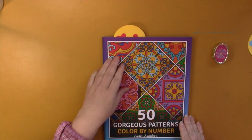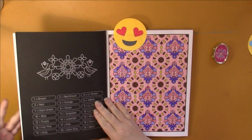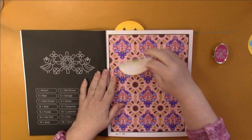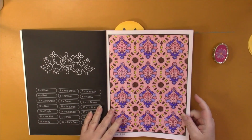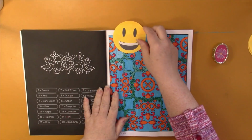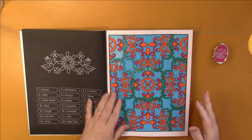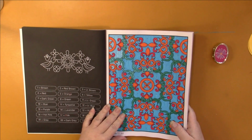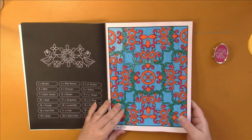Then I worked in Such and Such Deva's 50 Glorious Patterns, color by number. This is not for any kind of hashtag. I used water-based markers for a change. They don't give quite the same polished look as alcohol markers, but I really don't want to waste alcohol markers on the backgrounds of these. So we'll see as we go along. This is a nice book. I like it. It's just addressing the background issue.